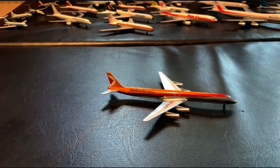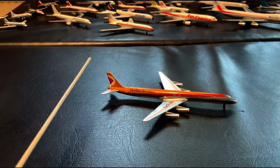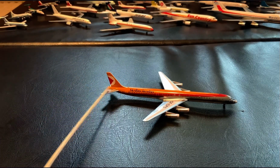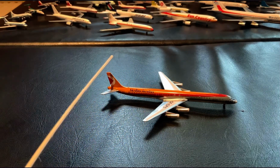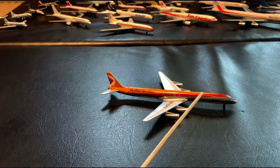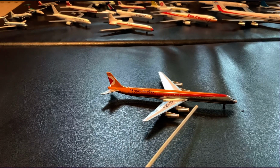Here we have a CP Air DC-8 in a special livery, Skybus Aerobus. CP Air was a very large airline in Canada throughout the 70s and mid-80s. This very nice orange color to it. Yeah, this is their DC-8. I'm not sure what happened to this aircraft. I think it may have been scrapped in Montreal.